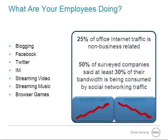With all the stuff that's out there today, these are some of the statistics that we're finding. 25% of office internet traffic is non-business related. As I said before, I find in education it was more like 50%. 50% of surveyed companies said at least 30% of their bandwidth is being consumed by social networking traffic. The question is really, where is it going? Do I really even care that it's social networking versus peer-to-peer or IM or whatever? What I'm considering is I want to be able to identify what is going on my network and be able to access that information and give it to the people that need to then have maybe a discussion about what's going on at an employee level.